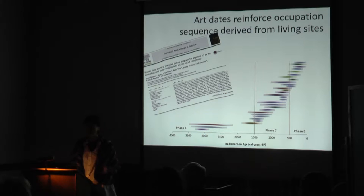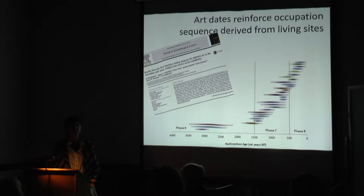Okay, we've been dating the rock art. Now, we've targeted the most recent phases of rock art production because they're the ones that have actually got surface pigments in the art. And similarly, we get the same pattern. Most of this art is produced in the last 2,000 to 4,000 years. And we've dated sites now from about 35 different locations across the desert.